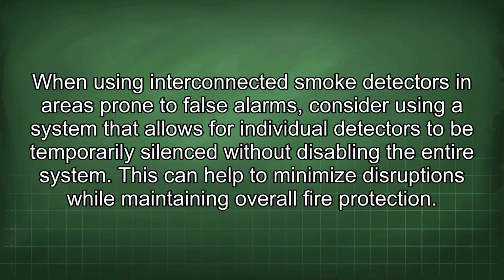When using interconnected smoke detectors in areas prone to false alarms, consider using a system that allows for individual detectors to be temporarily silenced without disabling the entire system. This can help to minimize disruptions while maintaining overall fire protection.